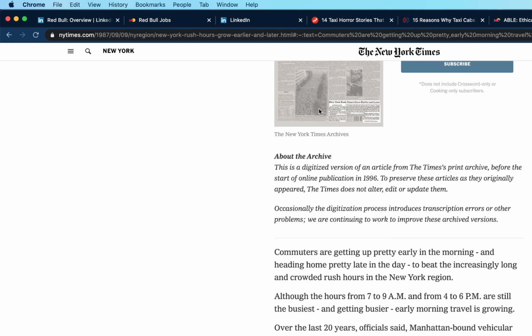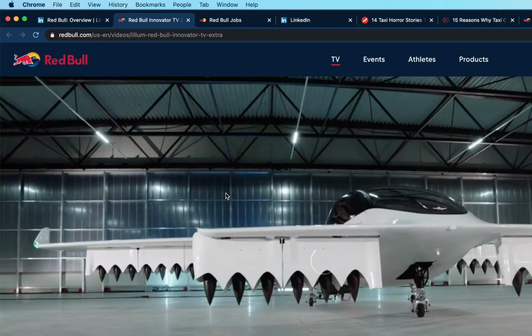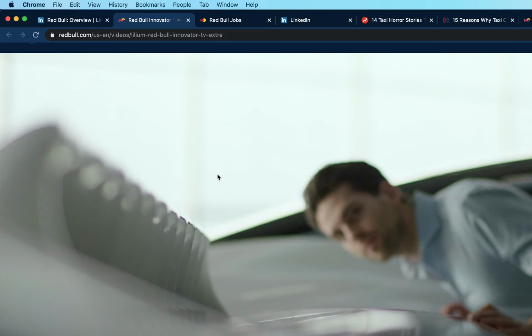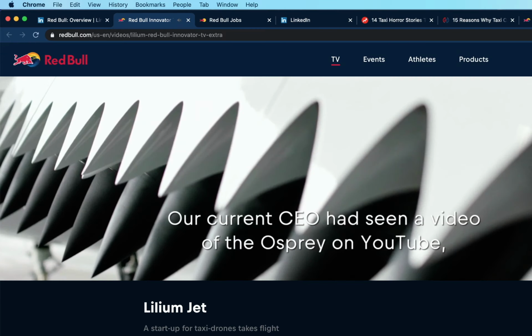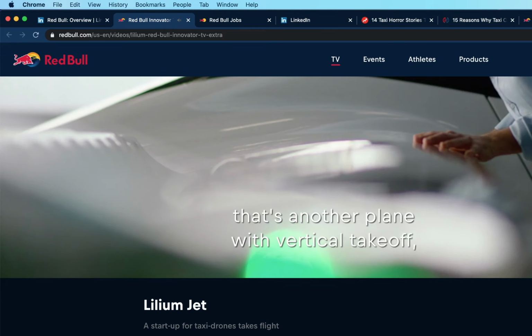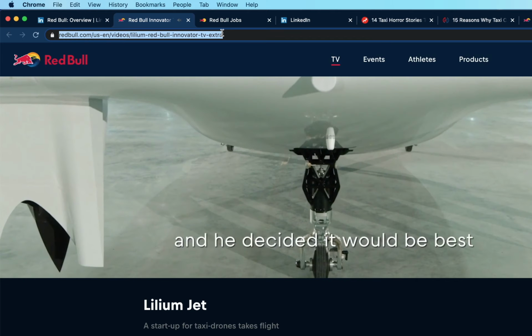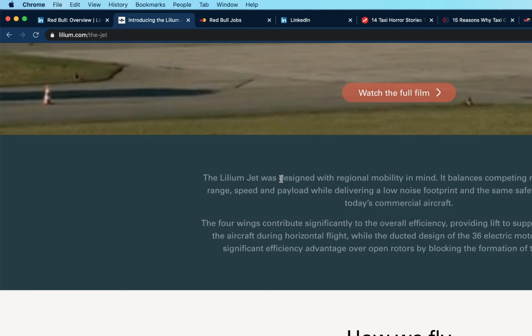So now would be a good time to have a look at our article again. Now, obviously, if I was working at Red Bull, I would put in a lot more work researching the company in detail to really find out what's going on there. So we're just going to do surface-level innovations. We need some stats or some facts.